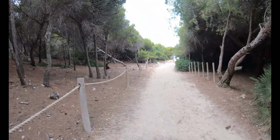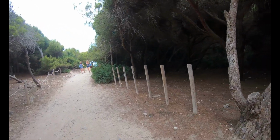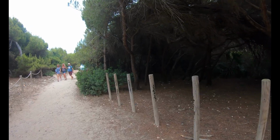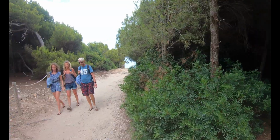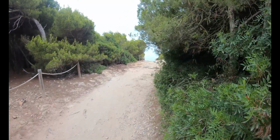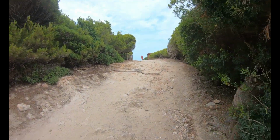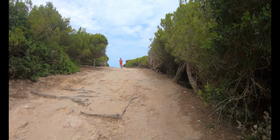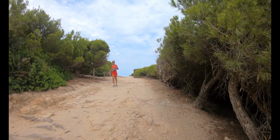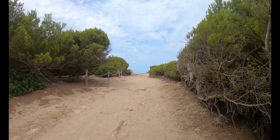I'm getting a bit closer because I can see the sea. There's some little posts here. It's just to keep you out. You're not supposed to be bringing your cars down this far anyway, but I imagine someone might try and park up there. I'm surprised there were not more camper vans as we came down. One or two little ones, no big camper vans. They're being discouraged on the island, even though they are very popular, particularly in the Portichol area.